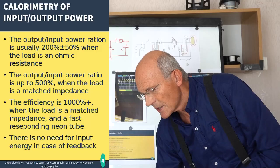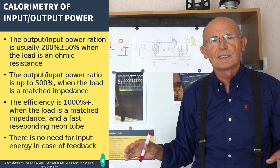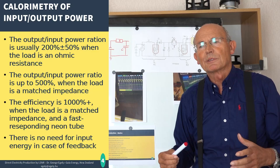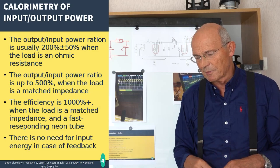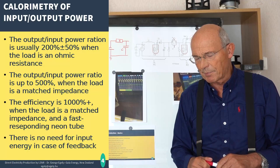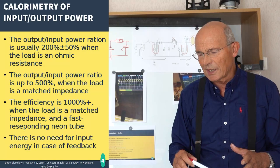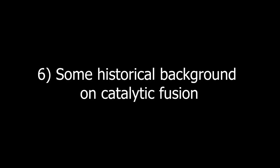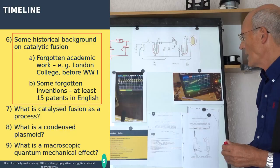We wait until everything is in a steady state. And these calorimeters are always calibrated by a DC power supply, so we are able to tell what is the power input equilibrium temperature curve. So this is a simple but reliable method. And in this way, we were able to measure that the power input-output ratio is between 2 and at best 20. However, with the help of feedback, it can be even higher.